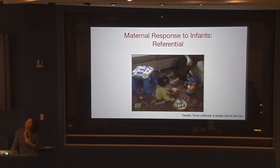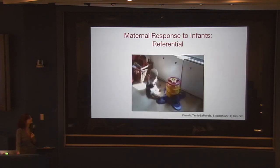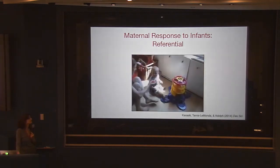Sometimes moms use referential language. This is like nouns and adjectives, like they're giving real information about the object. That's the duck. Oh, yeah! Oh, orange ball!